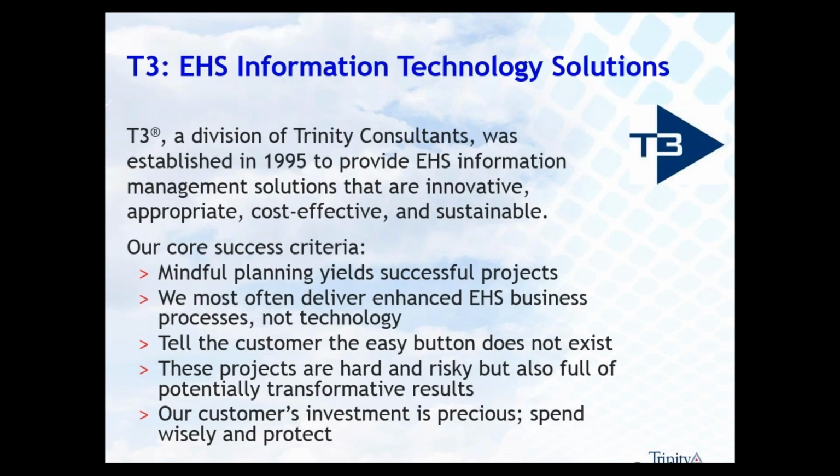So as I mentioned, I am with T3, which is a division of Trinity Consultants, and our goal really is to provide EHS information technology solutions that are innovative, appropriate, cost-effective, and sustainable. Really our core success criteria is that mindful planning yields successful projects. That is, do your work during the planning phase so that you can get a successful implementation.